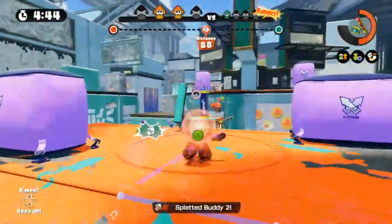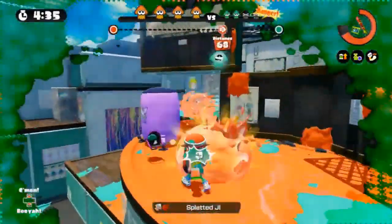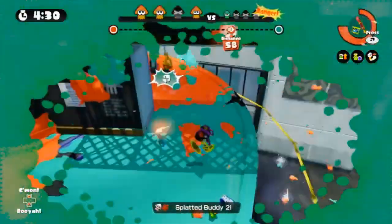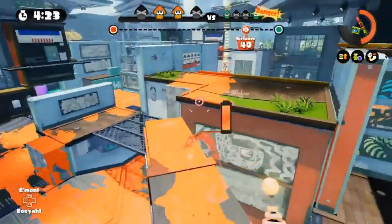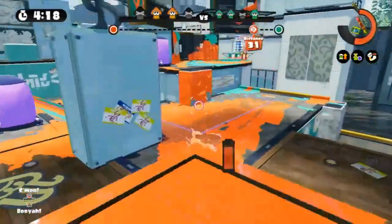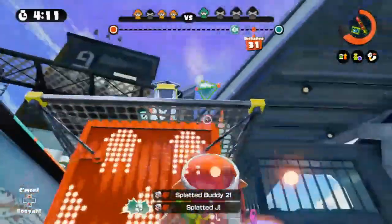Yet another collab that Nintendo had, this time Saga Keen. So from what I was able to find in the research I did, Saga Keen is a collaboration between Nintendo and Saga Prize, who seems to just be like a prize company. It's kind of hard to find exactly what they are because it's all in Japanese, and translations from Japanese to English are very funny and unreliable. So not that any of that really matters or is relevant to this, but they have some pretty nice merch.